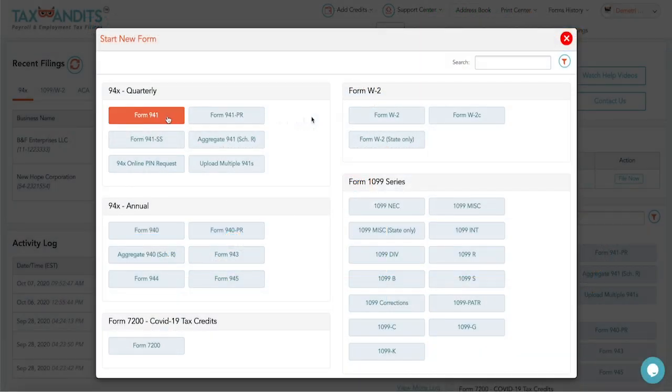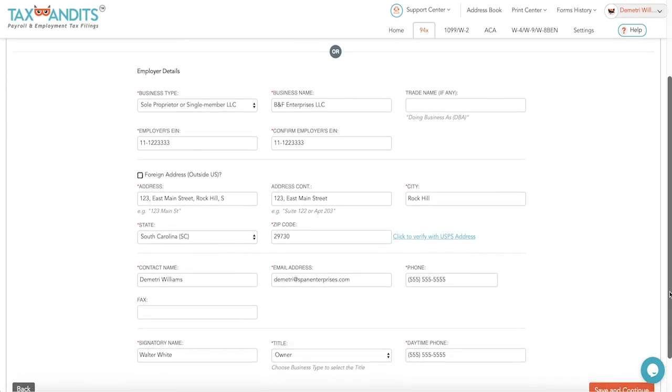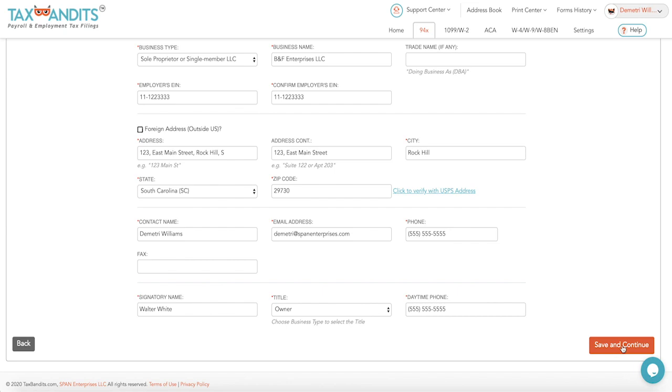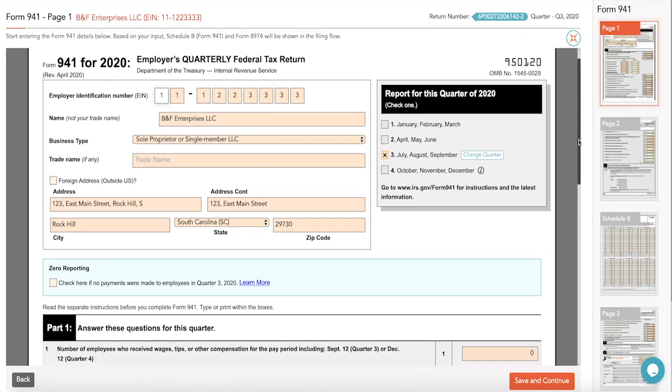This worksheet is not mandatory, but could be very helpful for any business owner who has taken advantage of the tax credits during the third quarter of 2020. This includes paid sick leave credits, paid family leave credits, and employee retention credits.